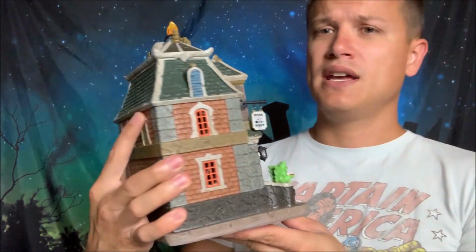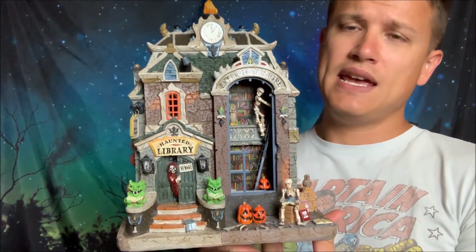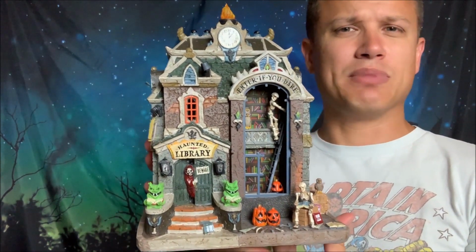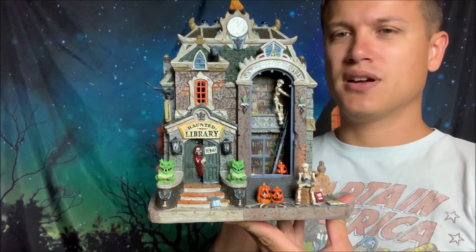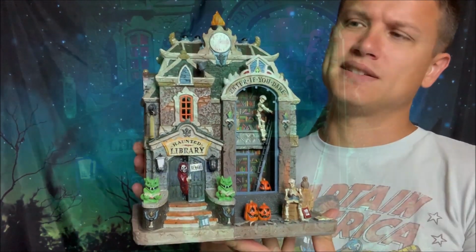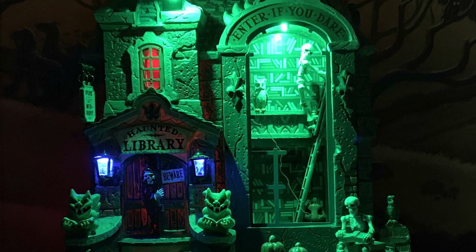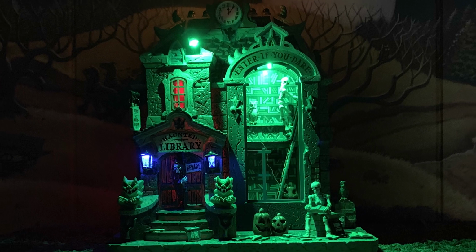It's just done well. And look at the back here. I should say fit and finish on this are spectacular for Spooky Town. And it doesn't feel like a lightweight plastic building like some of them do. It actually feels like a very nice ceramic. There's heft to this piece. It's just a solid piece. Has great lighting, a really good theme, and just a good addition to the Spooky Town lineup.